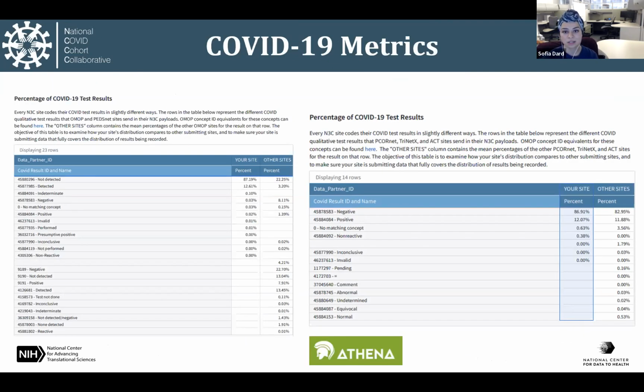So the next focus area is the COVID-19 metrics. Remember that OMOP is on the left and non-OMOP is on the right. For the COVID-19 focus area, I've selected the COVID-19 test results visualization to explain. This metric was best displayed as your site in a column compared to all of the other sites in that group, in that column, which contains the mean percentages of the other CDM sites for that result on each row. We wanted to show how sites were coding or mapping their COVID-19 test results in the hopes that it might help your site improve your mappings if need be.